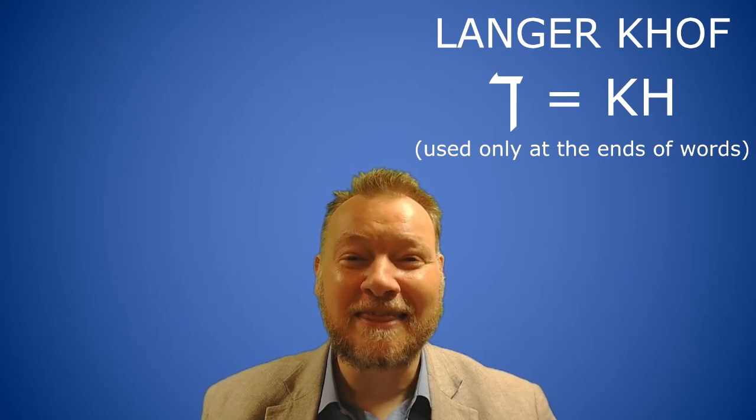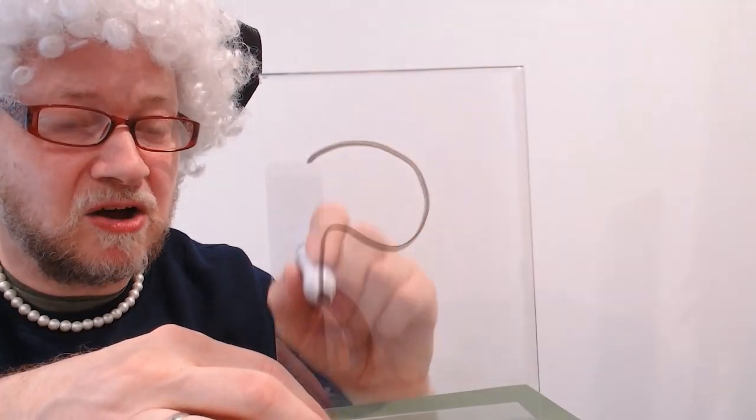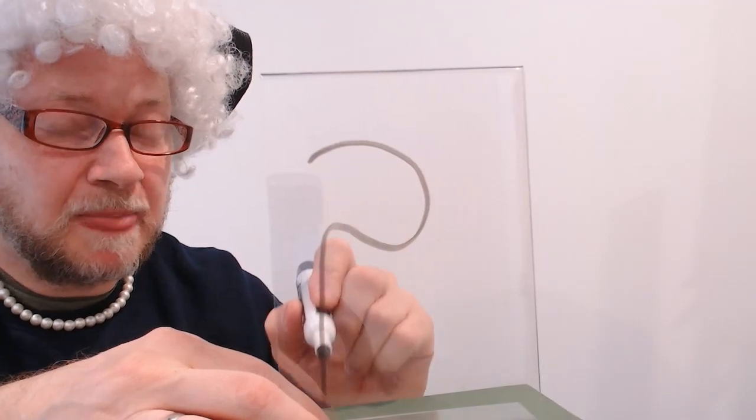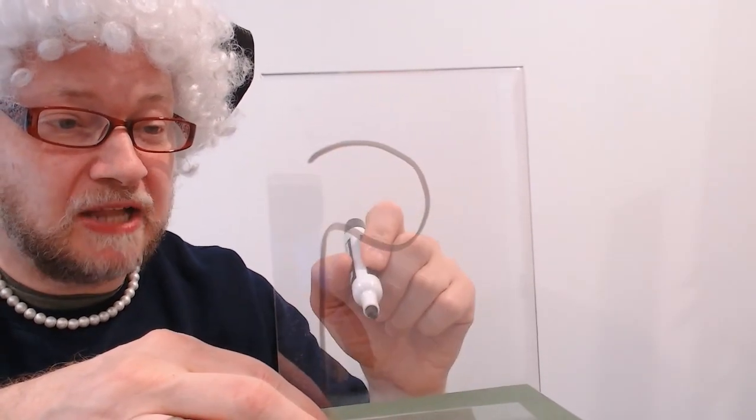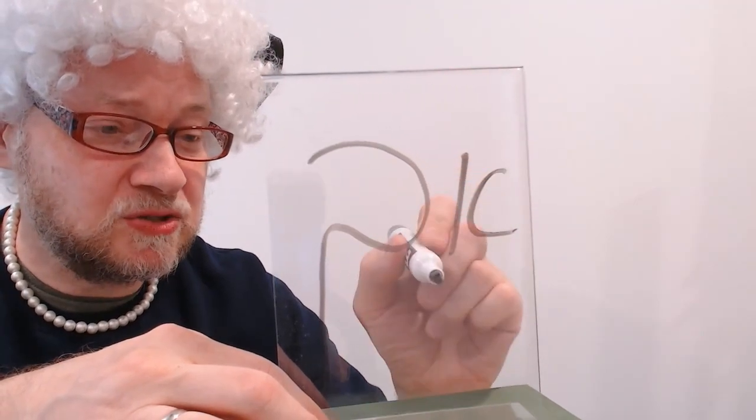Now, just to make Chof a little bit weirder, we write it differently when it appears at the end of a word. There are other letters that do this as well, but this is the first one that we encounter. When Chof appears at the end of a word, it is called langer Chof, or long Chof, and it looks like this. Hinde, sei so gut und schreib langer Chof. This is a longer Chof. Now the tail part here goes down below where the other letters would appear. So again, I'm going to write backwards. Let's put a pasach aleph next to it for comparison.